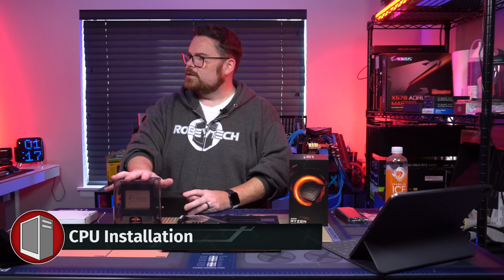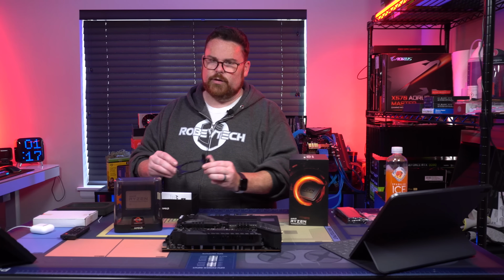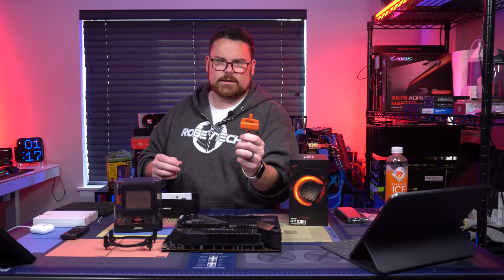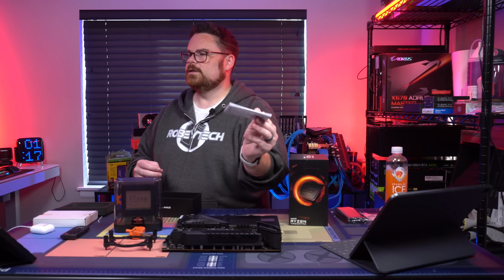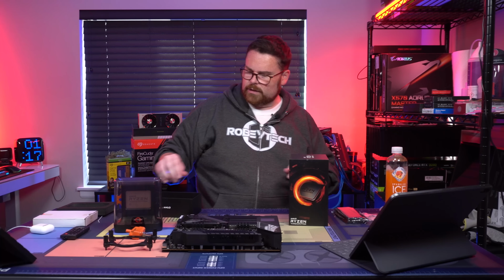Okay, so there we go. This is the CPU right here. The bracket you need to put the AIO on is actually included with the CPU. The other thing that's also included is the torque wrench. This is for opening and installing the CPU as well. And then you've also got your official certificate of authenticity that you can't copy. And then you've got a Threadripper sticker. So we're gonna throw that in there.